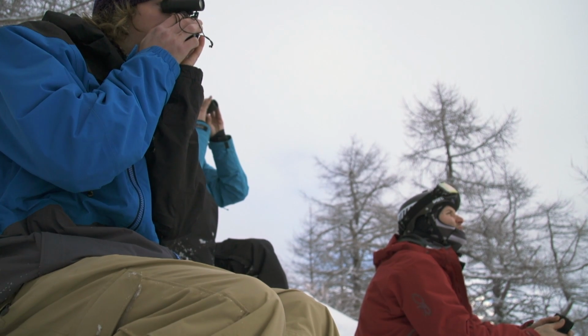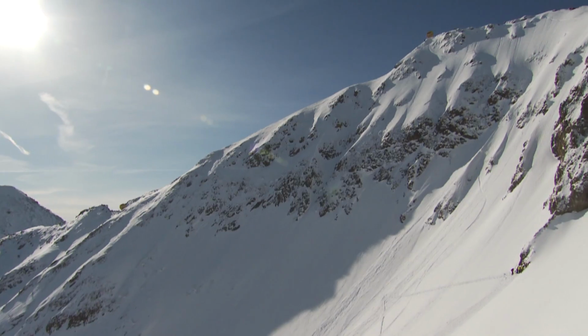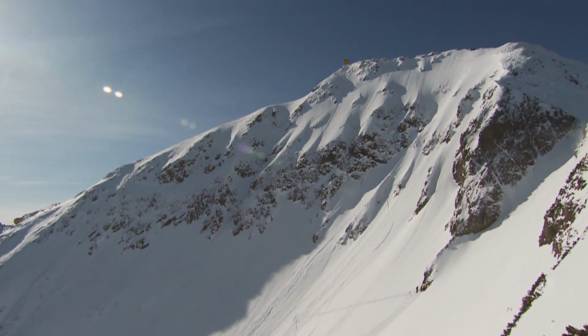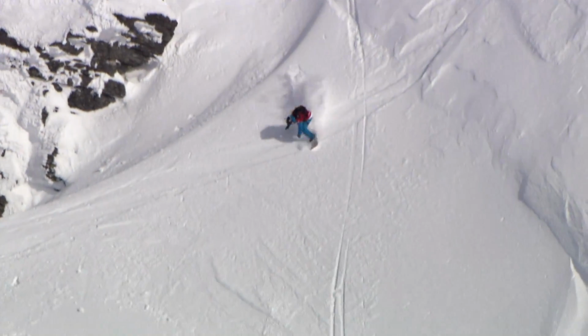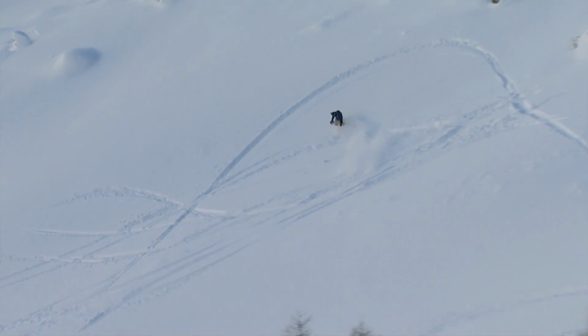Being able to look at terrain from far away and have an idea of how big it is, a lot of it has to do with just experience, kind of what to expect and generally what type of feature lends itself to freestyle snowboarding.